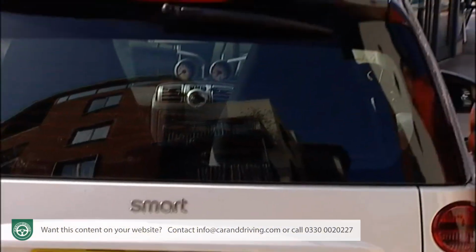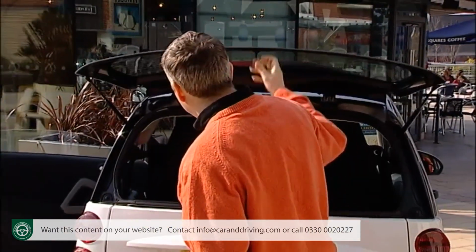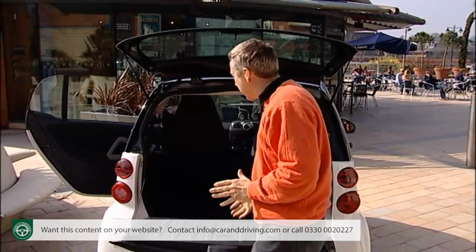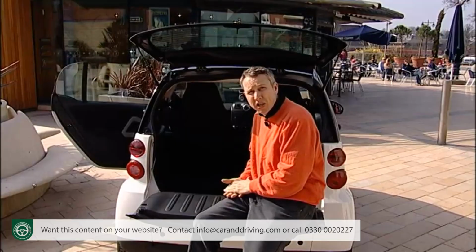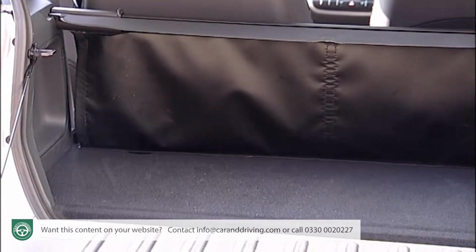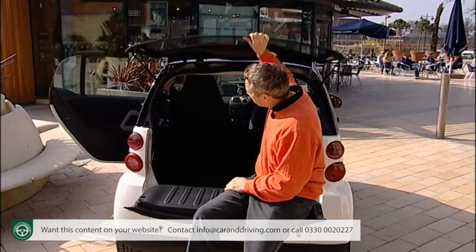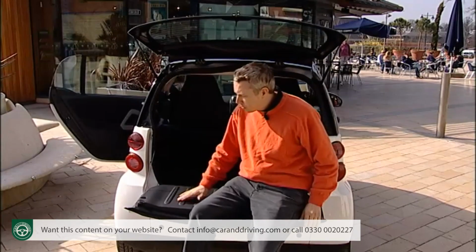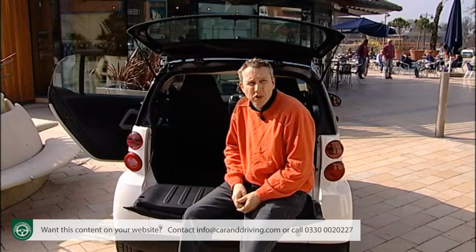Now, luggage space is still tiny, of course, but the increase from 150 to 220 litres over the Mark I model means that you get more space in here than you would do in, say, a Mini without the seats folded. And you can stack up to 340 litres if you go right up to the roof. The two-piece tailgate with its opening window is really wide, and you can sit on the bottom part of it here. It's strong enough for you to sit on, say, during car boot sales.